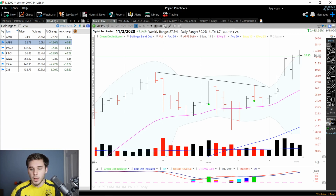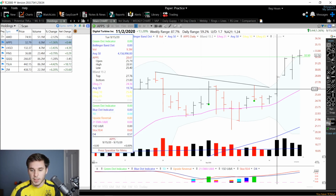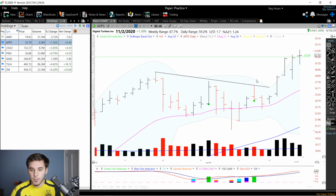I bought it really well. I bought it first when it broke this downward trend line, and then added as it broke above this pivot right here. And I had a nice gain going into here, but then I set my stop below the close of this day right here because I wanted to give it a lot of room. But you can see that stopped me out because it had a really ugly reversal, but then finished beautifully right near the top of the trading range, right under the green line.